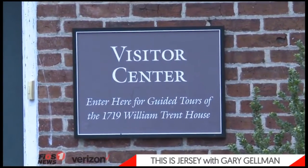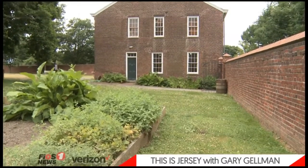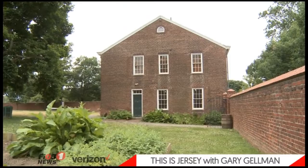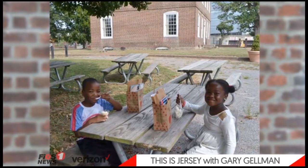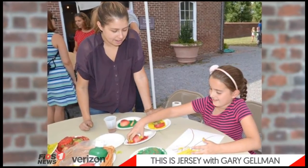Now another building here is the Visitor Center. What was that originally, and what do you do there? That's where we greet guests and we start the tour in there. That was a carriage house from about 1870, 1880, so it's not from the time of Trent, it's way later. We have school groups that come, and in the springtime is our busy season with regard to school groups. And then we get individuals that come from all over.